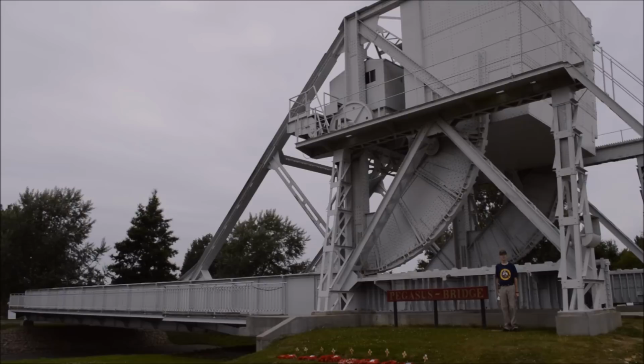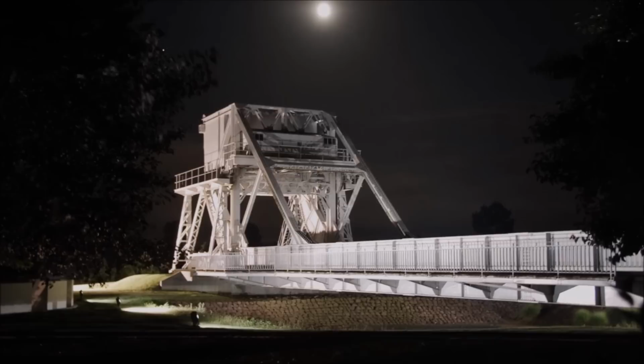This is the famous Pegasus Bridge. It is one of the most important landmarks from the Allied invasion of Normandy.